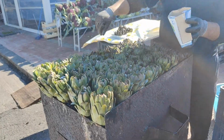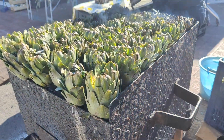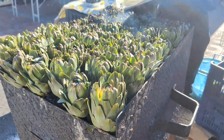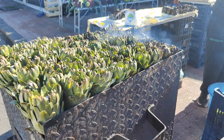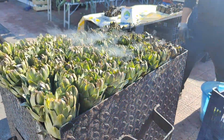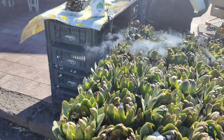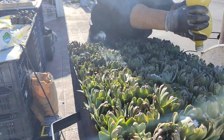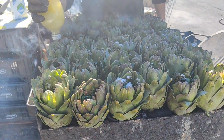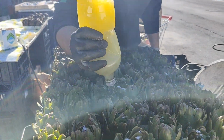Now you can see how he makes the artichokes. Con aglio, olio, parsley, olive oil. Come pepperoncino. He puts the hot pepper flakes here. I love that. A little bit of olive oil.